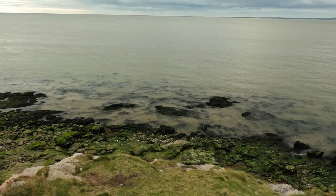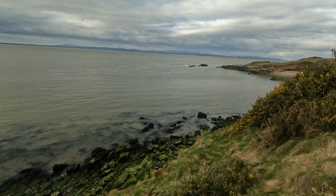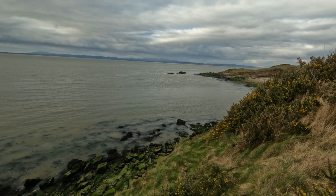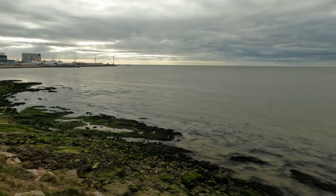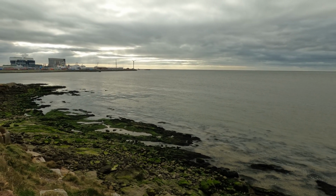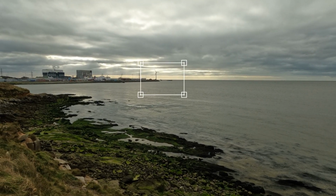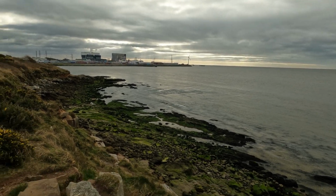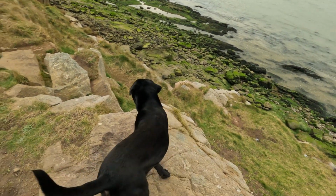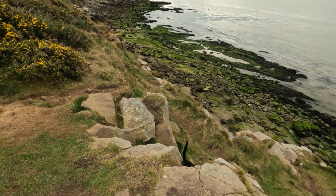So I'm going to head over to that pointy out bit there. But I might take a photo with a long lens of that wind turbine. So whether I do it now or not. It's very calm. Apart from Hubert there, he's not very calm. He's not with me, by the way.